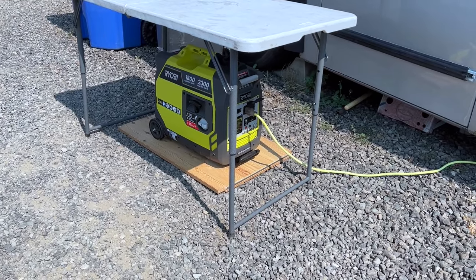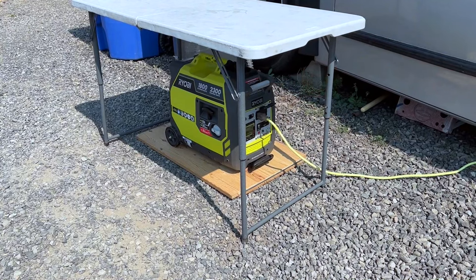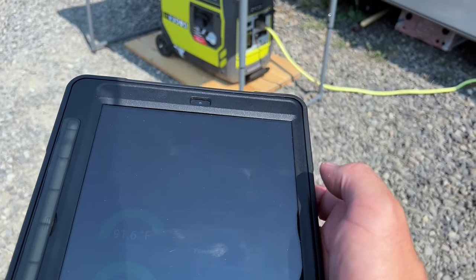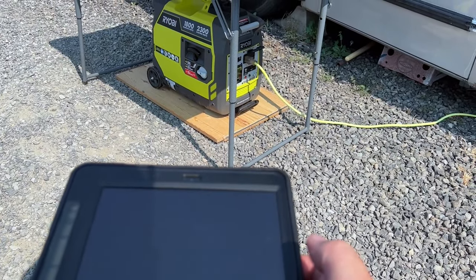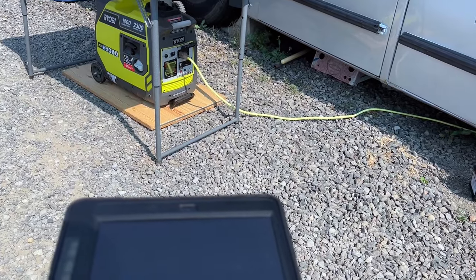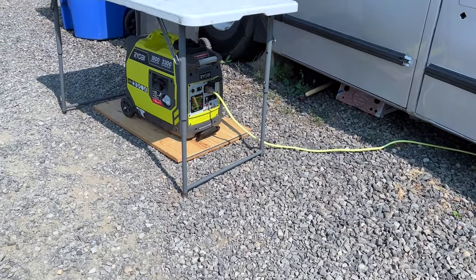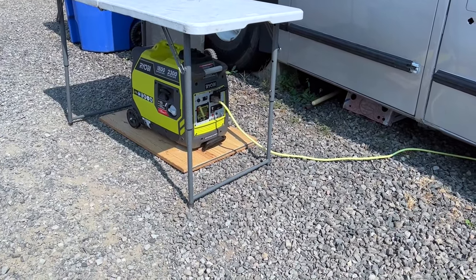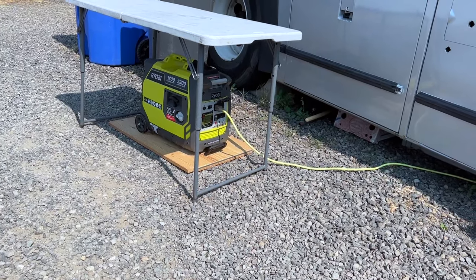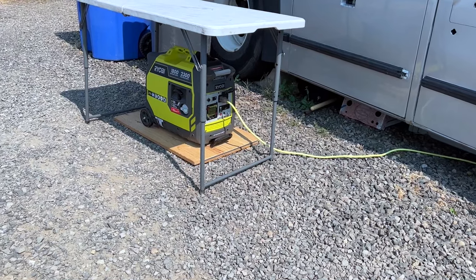Okay, we got the thing sitting here on eco idle mode or auto throttle or whatever. Got it underneath this table just to keep the sun off the gas tank and stuff. We're gonna use the iPad here with Home Assistant, enable some loads and see what happens. Let's go ahead and hit it with the inverter battery charger as well. This one should be instant. Let's go inside and look at the voltmeters and the Hertz counter and all that, and see what we're doing.